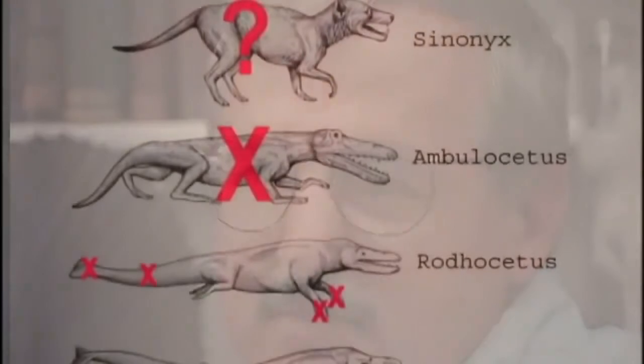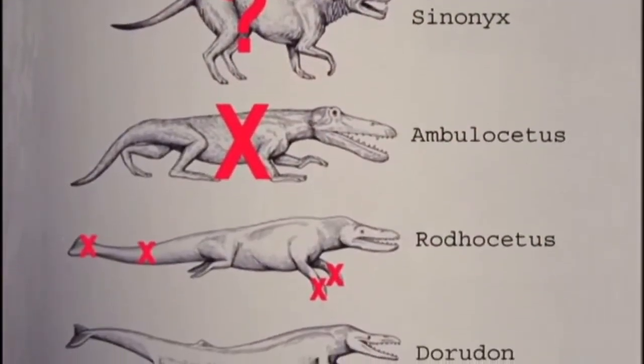Many experts consider whales to be the best fossil evidence for evolution, but are unaware of these discrepancies.